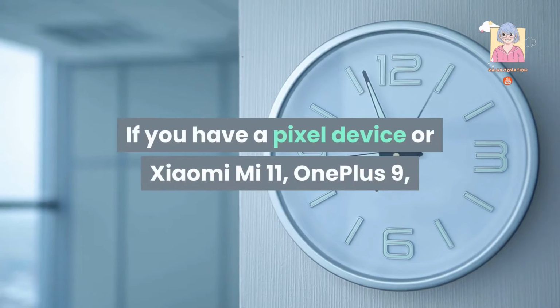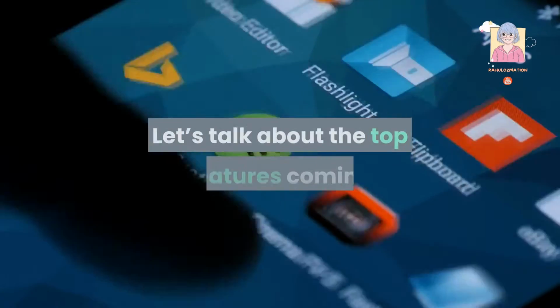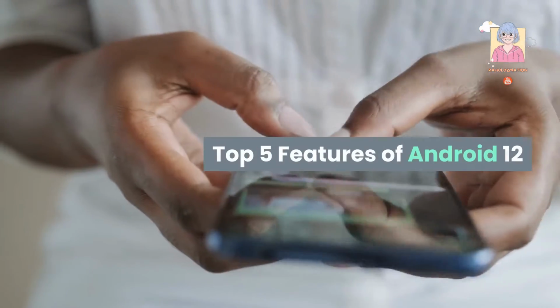If you have a Pixel device or Xiaomi Mi 11, OnePlus 9, and more, then you can download the beta version. Let's talk about the top features coming to Android phones through Android 12 OS. Top 5 features of Android 12.